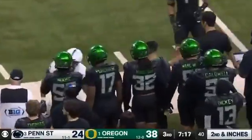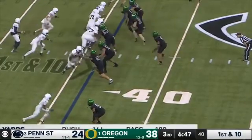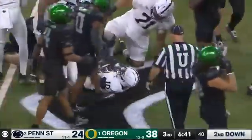And Nick Singleton knocked out by... We got to make sure their linemen are not downfield. A full house backfield with Tyler Warren, part of the group, but they'll give it to Singleton, and Singleton found a hole. Closed rather quickly.